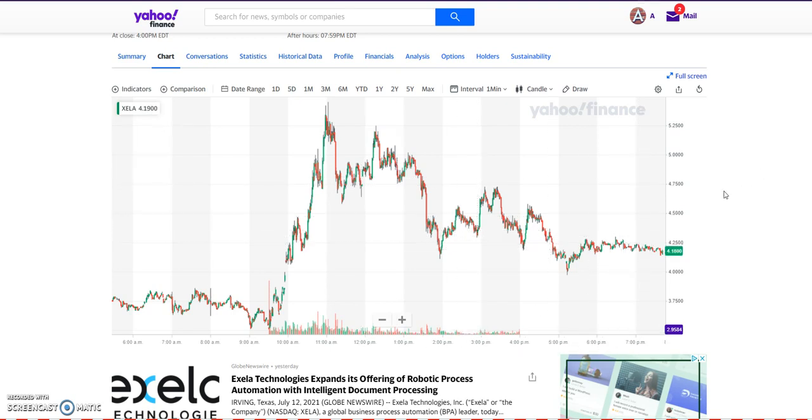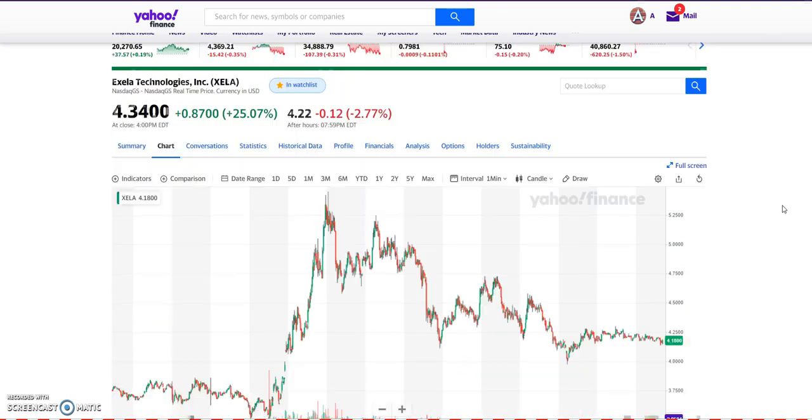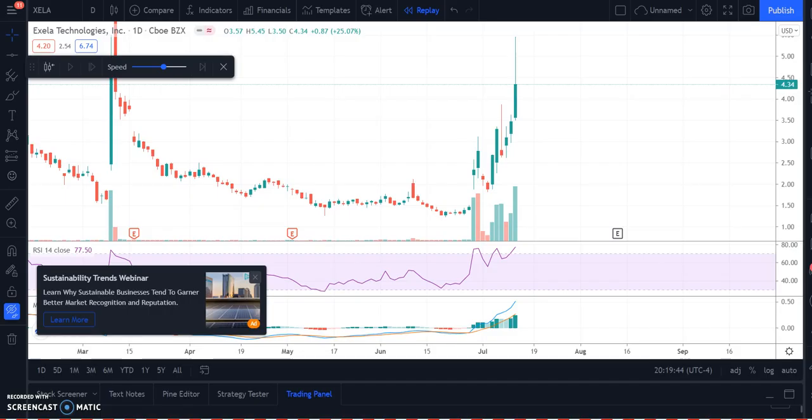And we made a lot of money going up. We are doing swing trades back to back for many days. We get in, get out, and make money at the same time. I know some people like to hold XELA. They're holding. Definitely a great stock. And why I'm so excited, let's look at the chart.